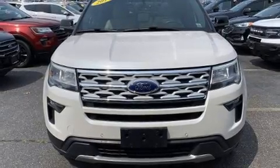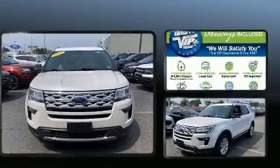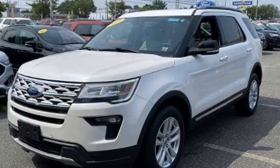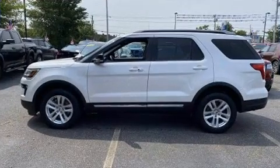Introducing the 2018 Ford Explorer. With less than 40,000 miles on the odometer, this four-door sport utility vehicle prioritizes comfort, safety, and convenience. It features an automatic transmission, four-wheel drive, and a 3.5-liter six-cylinder engine.